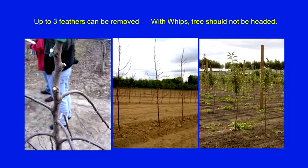Unfortunately, we still continue to get trees that are whips. What do you do with a whip? We say, don't head them. Plant the whip. Leave it 5 feet tall. Hopefully you're not planting trees that are smaller caliper than ½ inch. Don't accept those. But if you get a whip that's ½ inch, 5/8, plant it, but don't head it. And I'll show you in a minute what I want you to do with that.